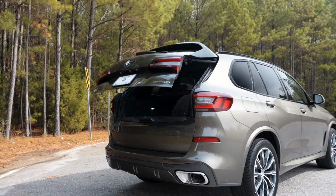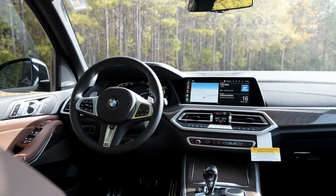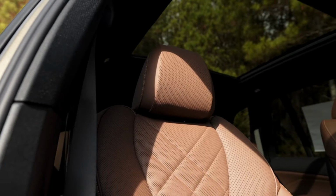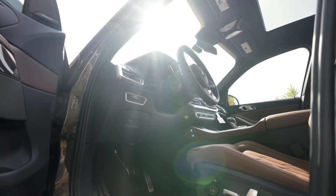Moving along to the interior of the X5, it looks really good in here. So we've got a coffee interior with a wooden trim. I think the two look very good together. And something to point out is this car has heated seats, heated armrest, and steering wheel.